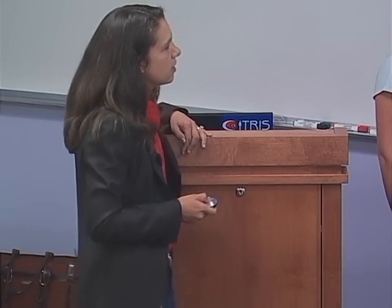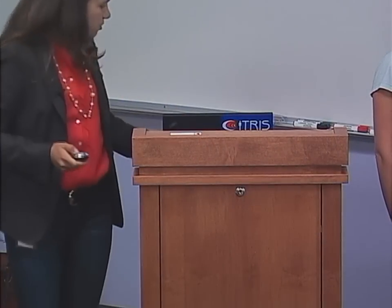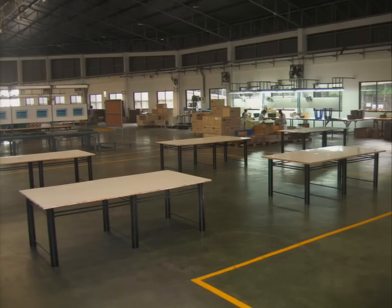So let's go on into the factory. Here's a picture of our factory floor. Here's our four tables that we put in it. It's a major facility. Hold on here, I'm catching up with where I am on my slides.